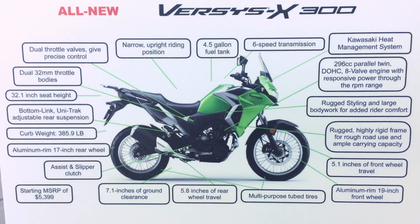I got 102 out of it, but Kawasaki speedometers aren't that great, so who knows how fast it was going. But it was moving along fast enough. The weight's a little heavy, 386 pounds, but it hides it well, and it does real good off-road. We were going down some dirt, and I climbed some hills and did some scrambling. It was fine. Almost anything beats pedaling a bicycle.